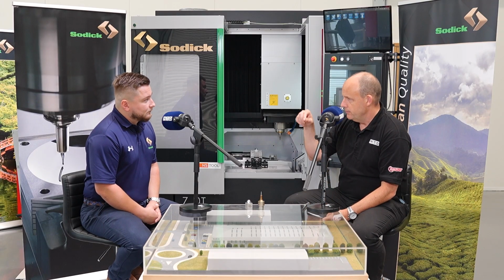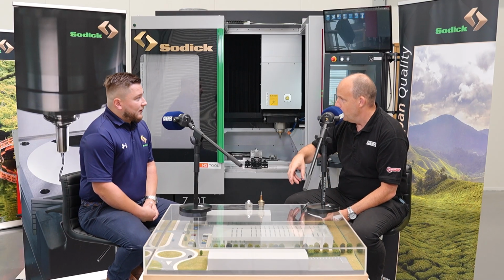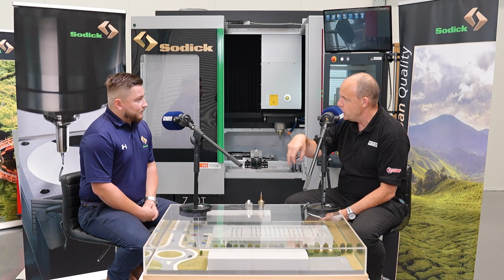And now with jig boring, the clue's in the name, boring, but here you're interpolating steel. We're interpolating extremely tight tolerances. Correct, yeah. So the accuracy of this machine, as I said, is sub 3 micron. So any real high tolerance holes where roundness and straightness is absolutely key, then this is something we can do. I mean, your EDM machines are positioned at the premium end within the marketplace.